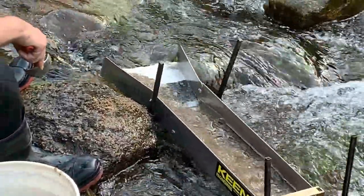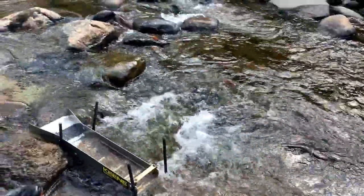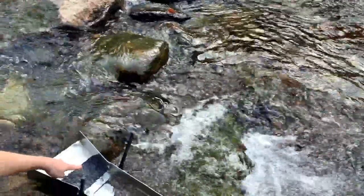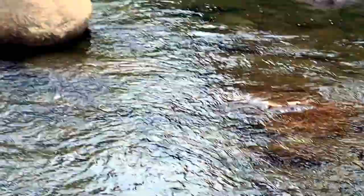Oh yeah, there's a nice piece of gold on right here. Nice piece of gold in here? Yep. Here it is. You can see it. Oh yeah. I can get a shot of it. Oh, that is a nice piece. Yeah, up there, look at that. Very good.